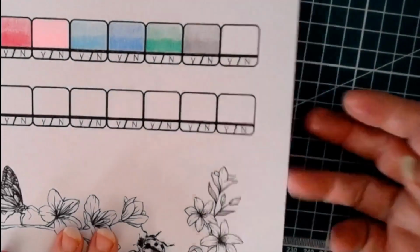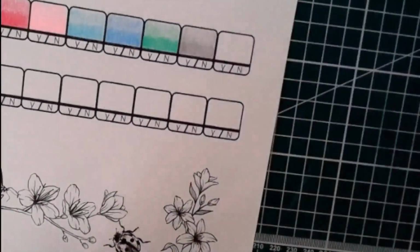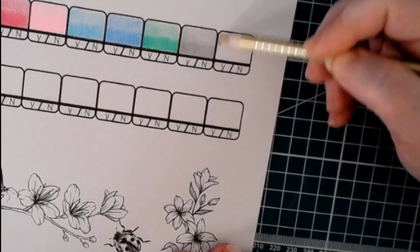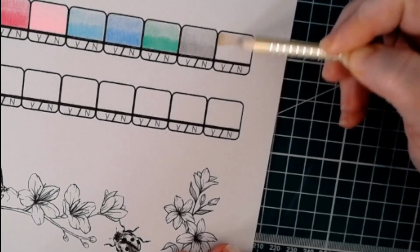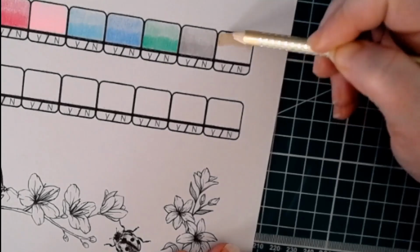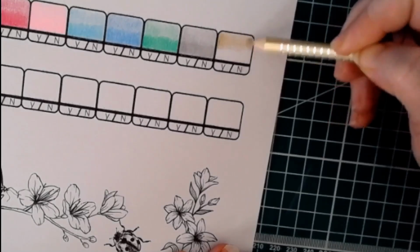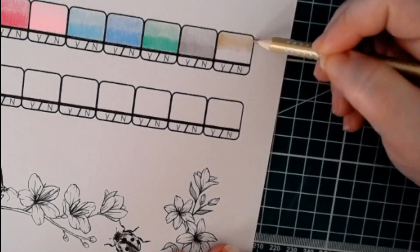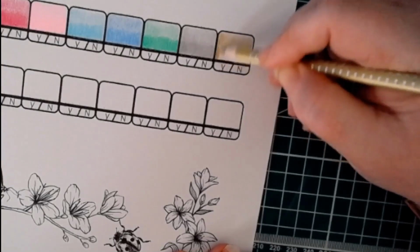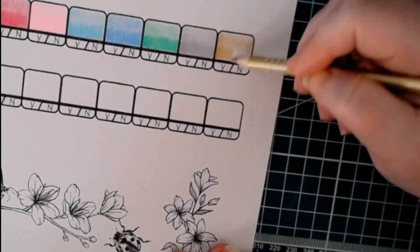And of course, the next one is going to be that metallic gold. So as you can see here, the light hits it and gives it that really good metallic shine. So even though you're not going to see that on your pictures a whole lot, you will be able to see it on your page. And this is a fairly nice gold. It's a bit of a brown gold instead of a yellow gold. I prefer yellow golds. However, you can definitely add that yellow underneath the gold to give you that yellow gold color.